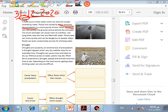When too much rain falls quickly, the ground cannot absorb the rainwater. Too much rainwater can cause rivers to overflow, and low-lying areas near the river are filled with water. Flood water can move quickly and can be dangerous to people. Major floods can even contaminate sources of drinking water.